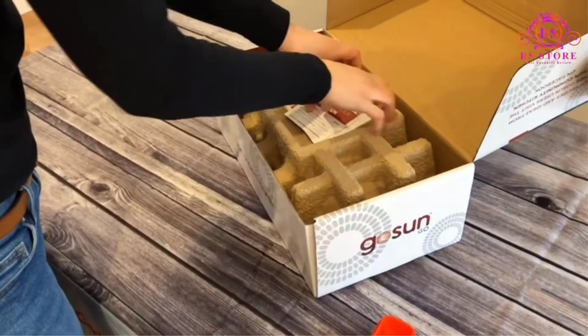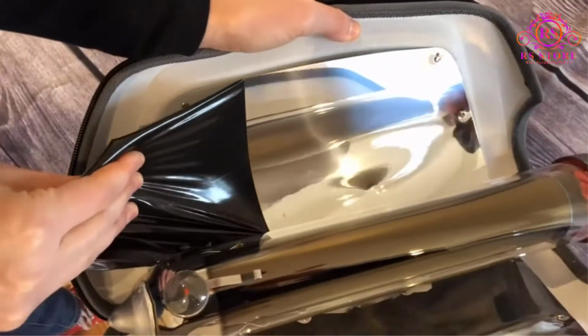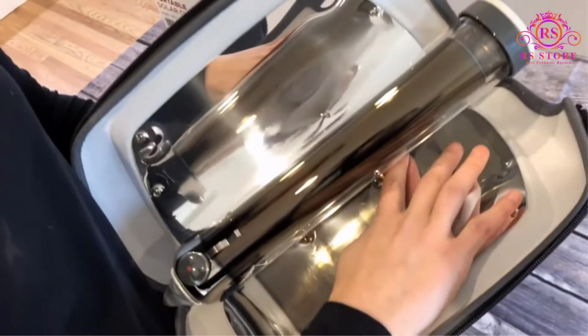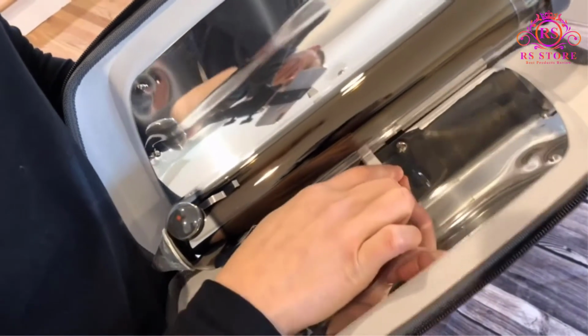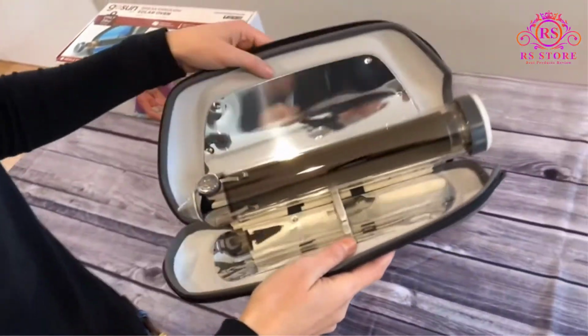A key element of its design is the vacuum tube. Because there is no air inside the tube, almost all the sunlight energy collected is utilized for cooking. This parabolic solar oven is also super lightweight and compact. Its built-in zip-up EVA foam hardshell case protects this solar oven during transportation.